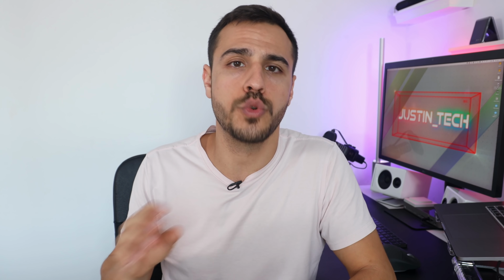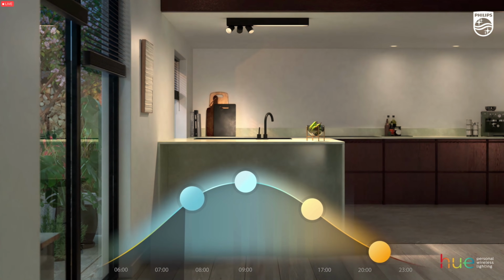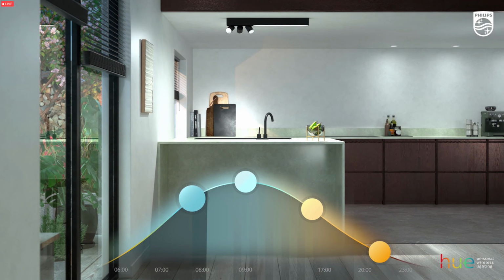Another thing that will be introduced to the app later this fall are 24-hour scenes. The first one is called Natural Lights, which basically cycles through the different types of white light, cool in the morning and warm in the evening, throughout a 24-hour period.